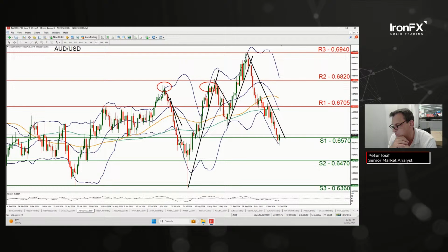Overall, given that the downward trend line remains intact, I would maintain a bearish outlook. One small word of warning here. Note how the pair's price action corrected higher after hitting the low Bollinger Band, which may slow down the bear somewhat.